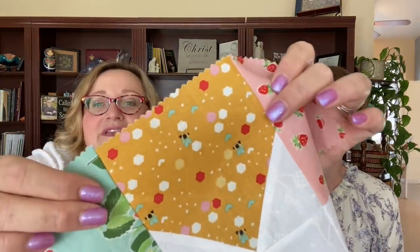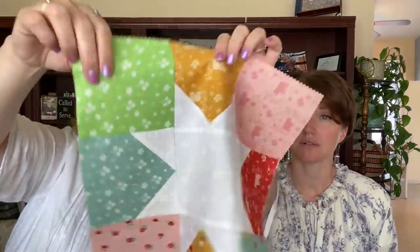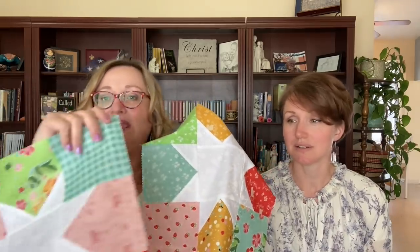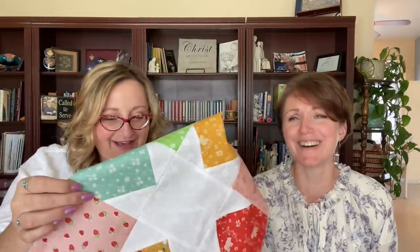This is my favorite fabric, this yellow one with little bees and little hexagons on it. The strawberries are so cute. I love those too. Yeah, the strawberries are very cute. And there's strawberries on red. Strawberries and cherries at summertime, and check. Oh, and lots of gingham. You know what I want to dress like in the summer? What? A 4th of July picnic tablecloth. That's what I want. There's nothing wrong with that.